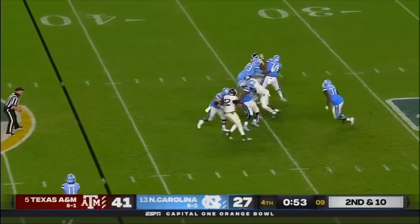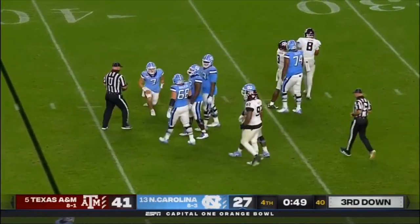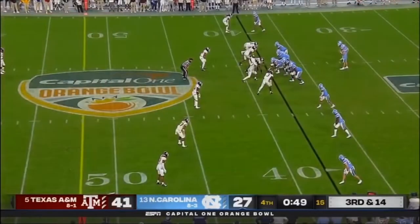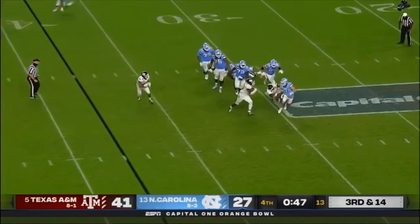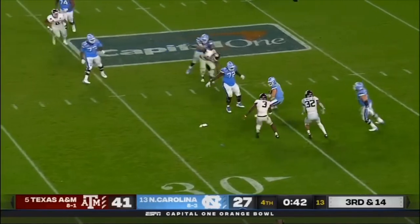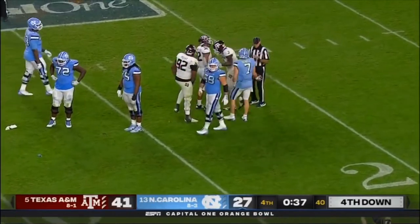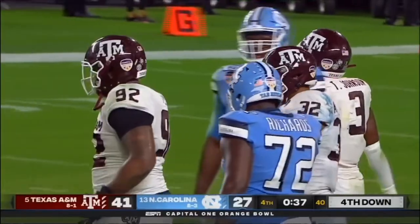Three-man rush, how he will be sacked. Tyree Johnson throws him down. And that forces North Carolina to use timeout number two. Fourth quarter. So needing two touchdowns with only one timeout left. Now extending the play, somehow stays on his feet. Tyree Johnson couldn't bring him down at first. Now he gets another opportunity along with Andre White. And it's another Texas A&M sack.